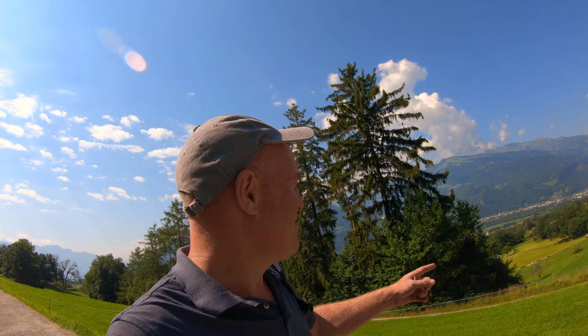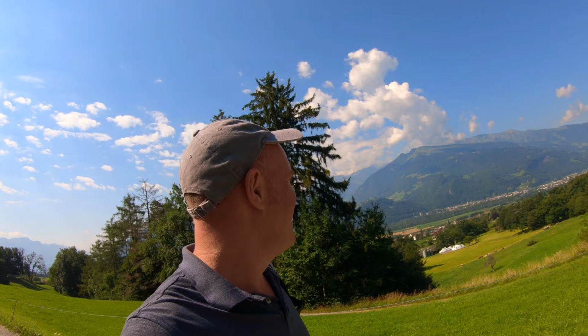But it's also really beautiful. The rolling hills, the green, the blue sky, the mountains in the background. It's almost too good to be true. Picture perfect. So if you want to get some of these beautiful postcard shots, you have to come here to Heidiland and check that out. In the background you hear the cowbells. There's a farm down here. Really beautiful.